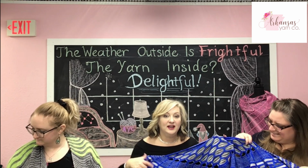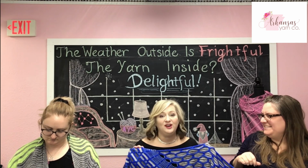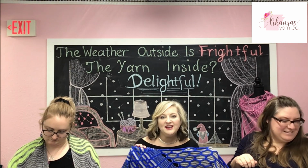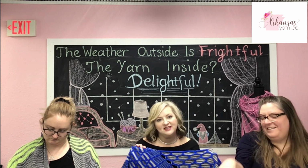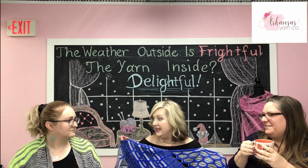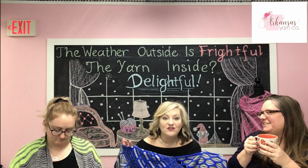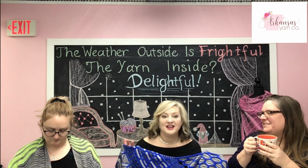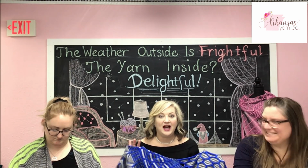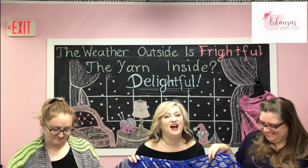Y'all, let me tell you this funny story about this shawl. So Anna got this kit, and Jessica wanted her desperately to cast on with her, and Anna's like, I think I'm gonna secretly cast it on and not tell Jessica. So Anna knitted and knitted all of this in secret, and we hung it up in the classroom, and Jessica never saw it. And then finally she sees it, and she's looking like, I so don't want to give them the pleasure of a comment, but I can't help myself, so she had to comment.